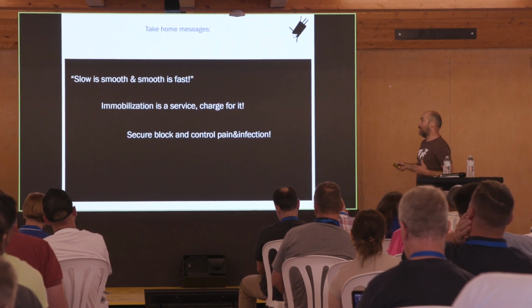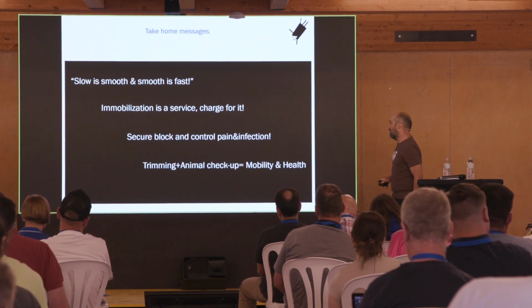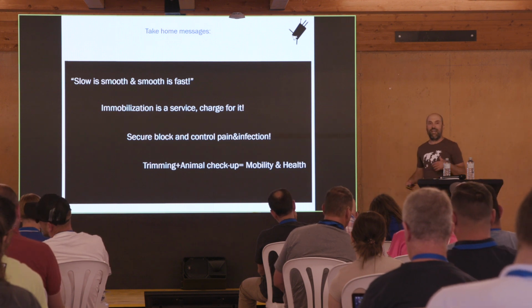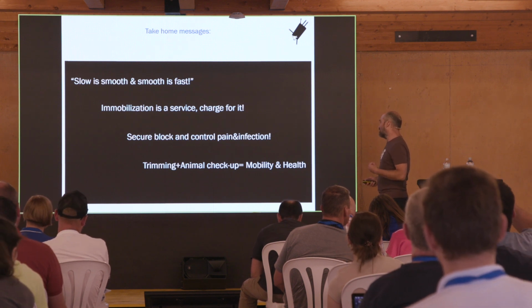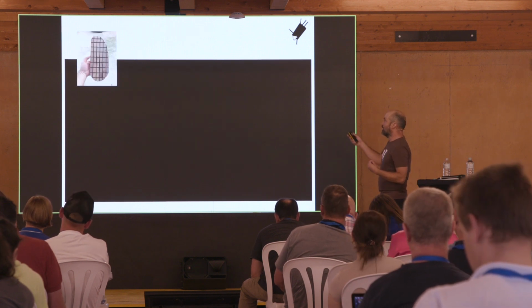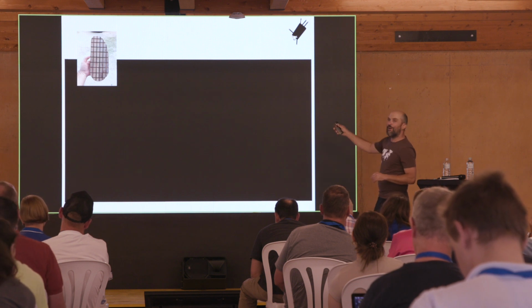Secure, block, and control pain and infection, already talked about it. And trimming, animal checkup, mobility and health. I think hoof trimmers have a really good, important role to play, okay? I think that we can be very good health auditors, okay? So just to finalize, let's show this one.